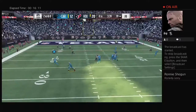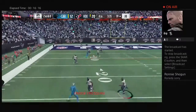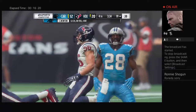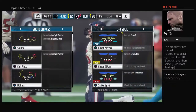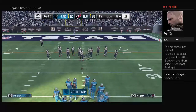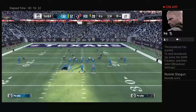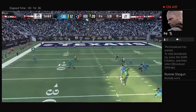Operating from the gun. Newton dancing to his left. And the hit jarred it loose. It's incomplete. Brandon, at least there's one bright side to that incompletion. What's that? It wasn't an interception. Wow. You're a nice guy. That was kind of savage. But correct. No pick, just incomplete that time.